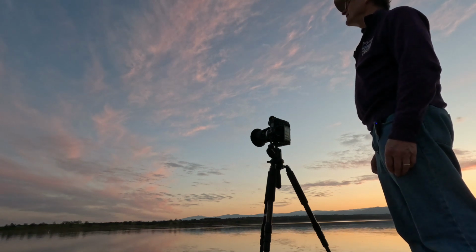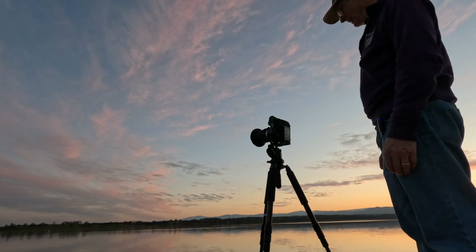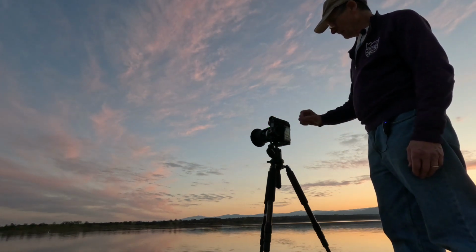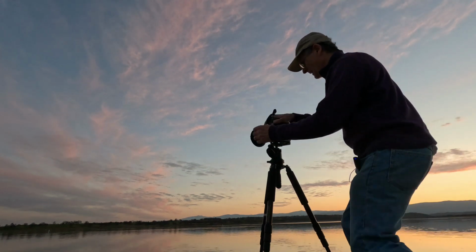Well, it might not get as intense as I thought. We'll see. Maybe that'll all turn red. I'm gonna flip back over and do another horizontal now that it's gotten pinker.